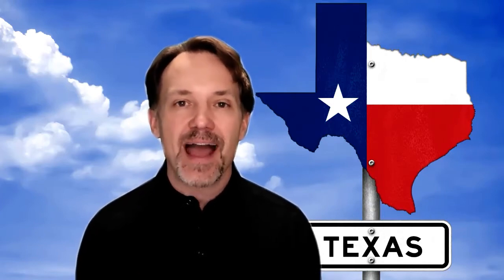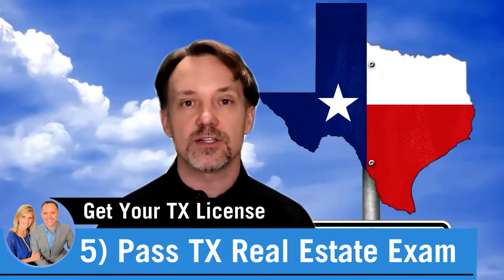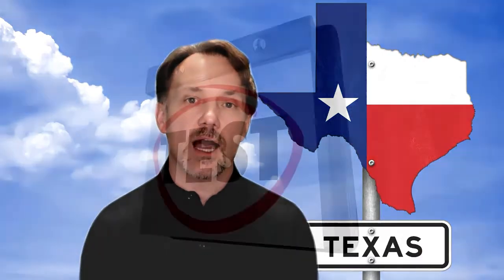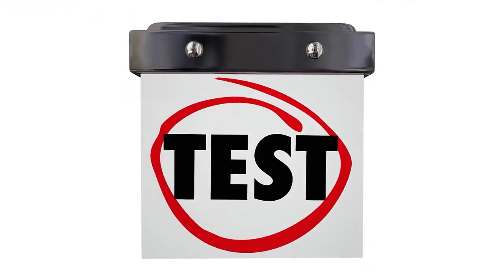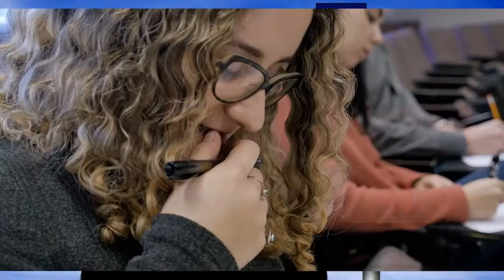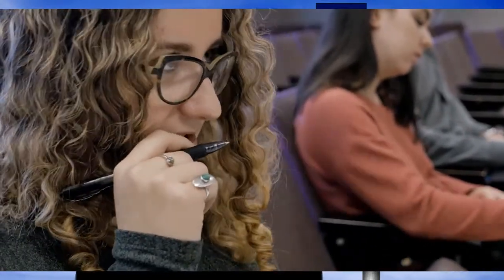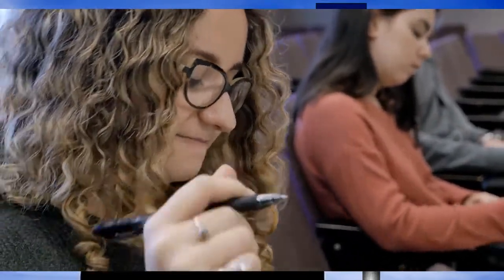Once that comes back, then you can move on to step 5. And step 5 is taking your exams. There are actually 2 different exams that you're going to have to take. And you'll schedule time with somebody like Pearson VUE to have your tests taken in person. There are 2 different tests. The first is the national exam, and it's no joke. It's 85 questions, and you've got 2.5 hours to complete that portion.